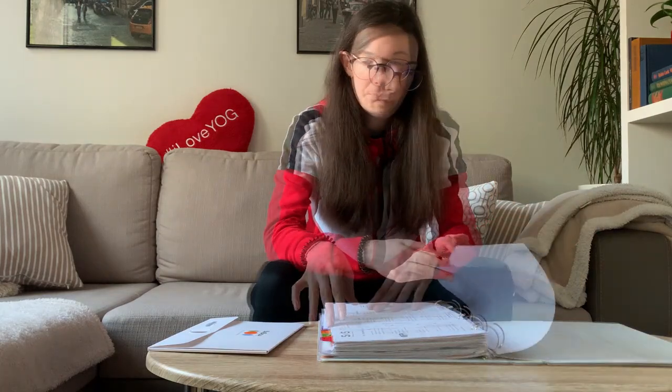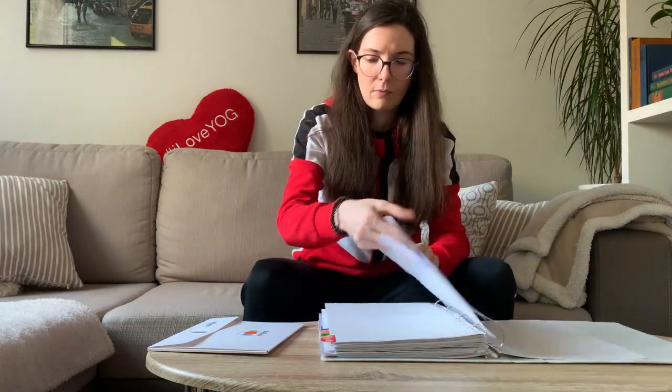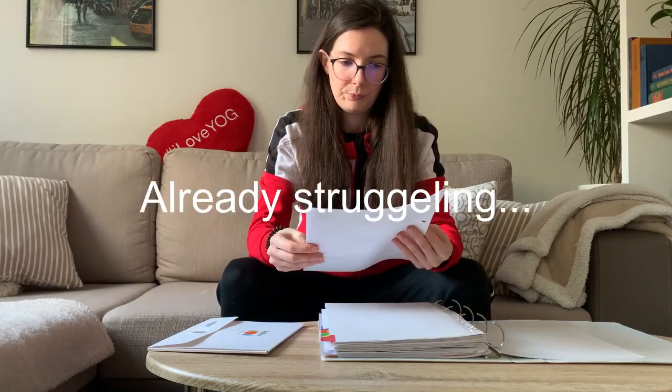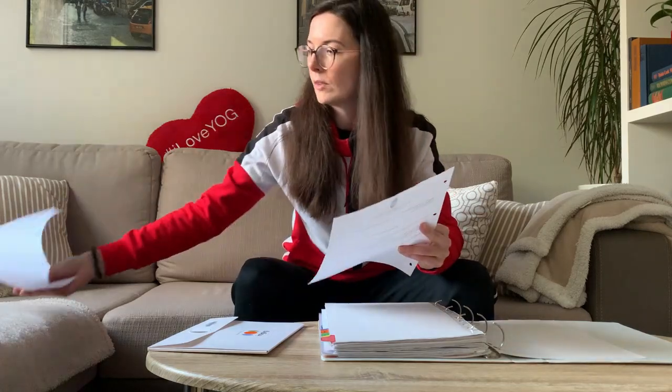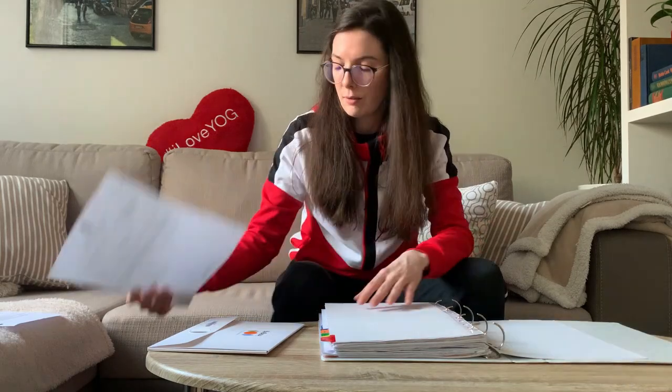I have some results, like scan results, in this one. This is so hard to keep. I'm not sure what's the best way to store it. And I'm just going to throw the papers that I declutter down here on the floor. I don't think I need this.